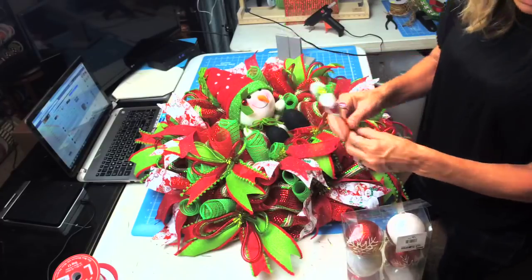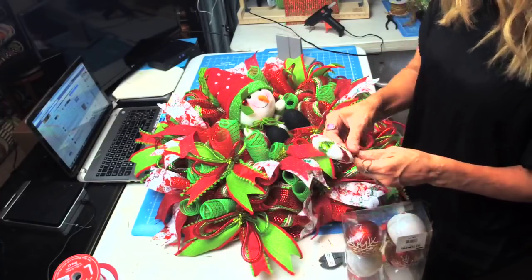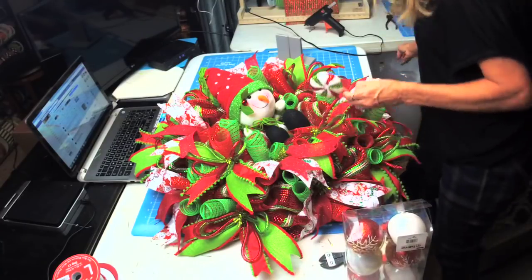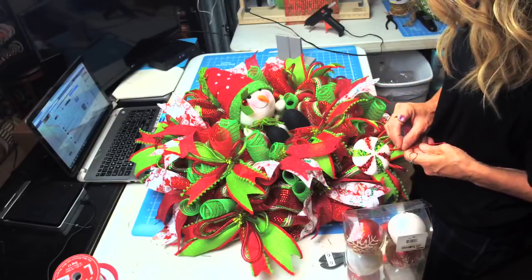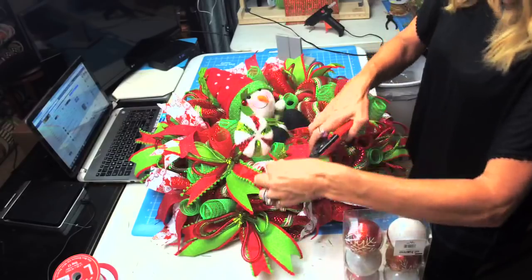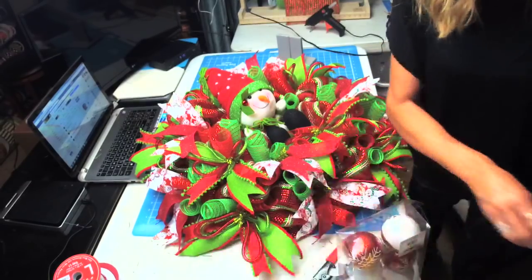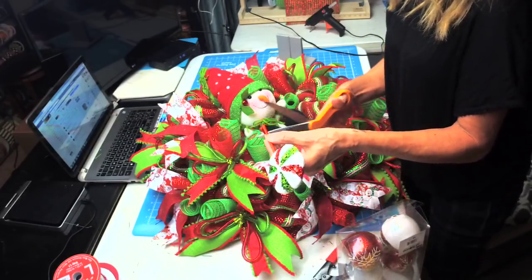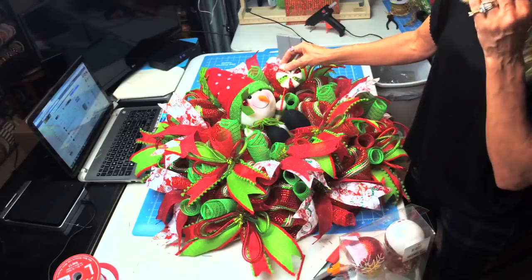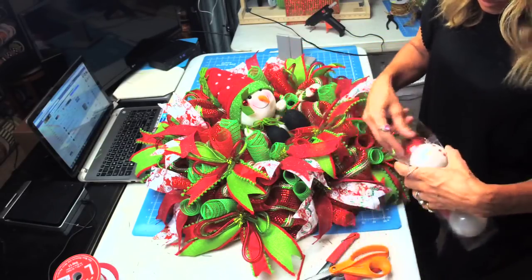I might cut this down. Let me do that now. Take that tag off. It is almost as big as him, but let me cut it about here. So I'm just cutting the lollipop stick down, and then we can glue that so he's holding a little lollipop. How cute would that be? Alright, let's do the ornaments.